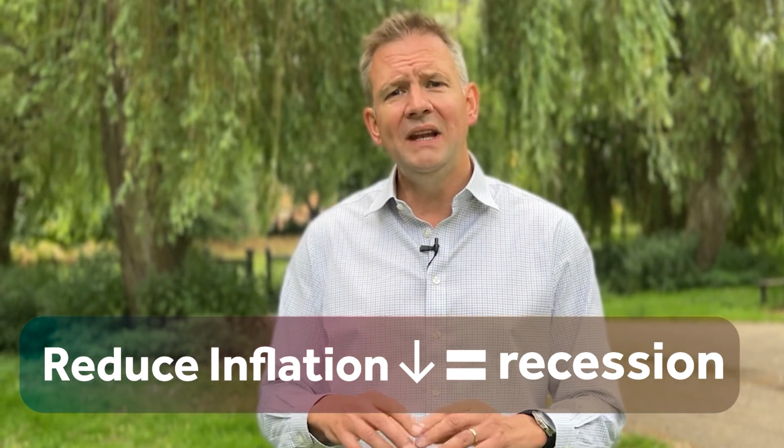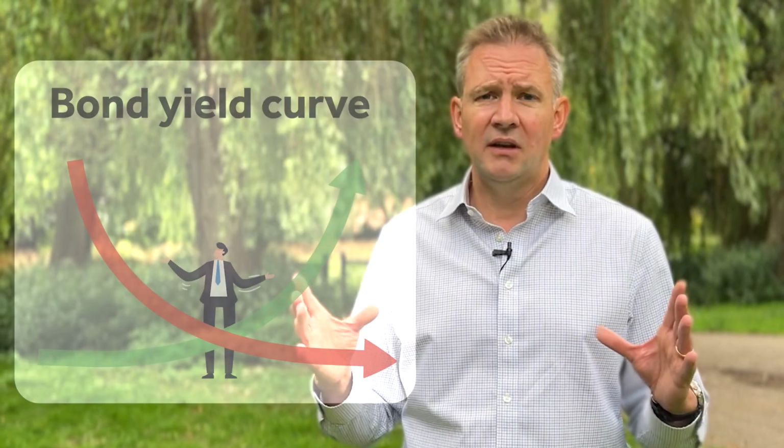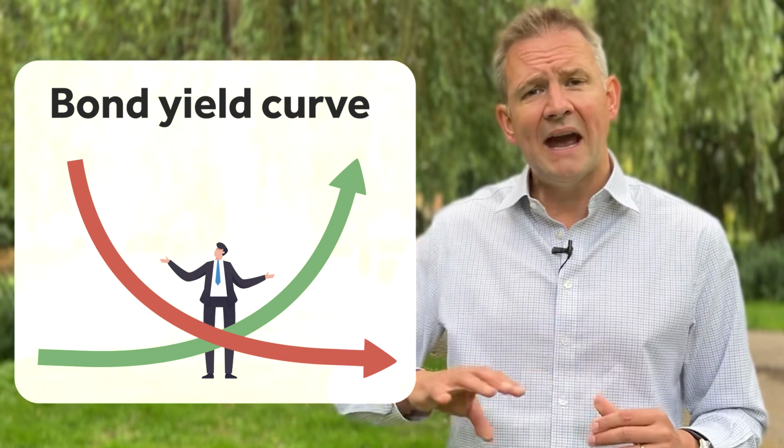So if we looked at all the leading indicators that we think you can rely on, a lot of them are flashing red. I'll start with the bond yield curve, so the market interest rates that are priced into bonds today, looking out into the future. Normally, near-term interest rates are lower than long-term interest rates, and that's called an upward sloping yield curve. Today, it's the other way around. Near-term interest rates are higher than long-term interest rates. This is called an inverted yield curve.